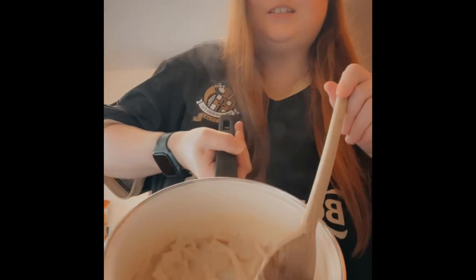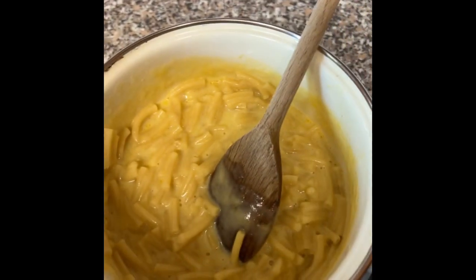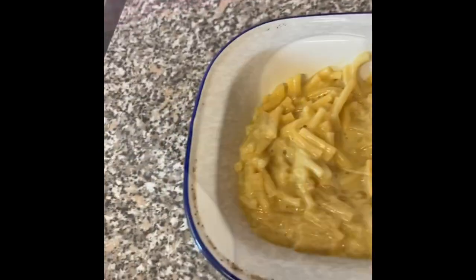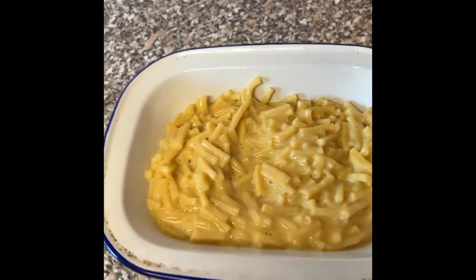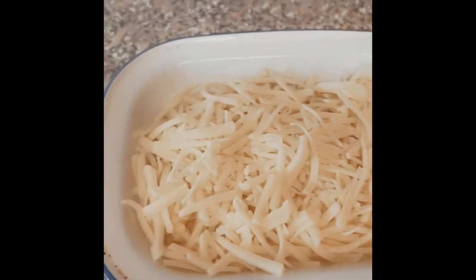So that's the pasta and sauce ready. As you can see, all nice. So then I throw this into this, add cheese, put in the oven, and that'll be it ready. So that's it. Almost ready to go in the oven. Then add the cheese. So that's dinner ready to go in the oven. All done. Plenty of cheese. Next time you'll see me is when it's ready.